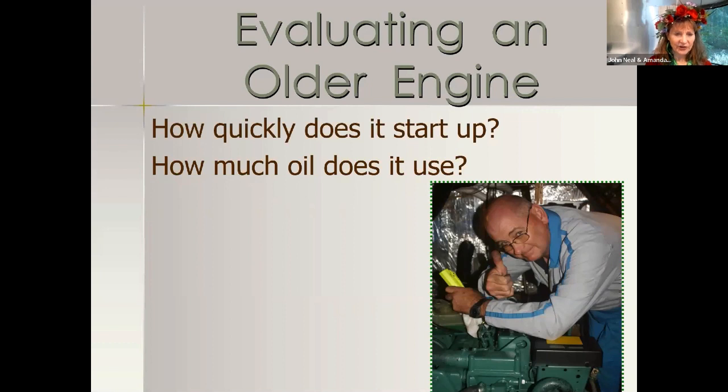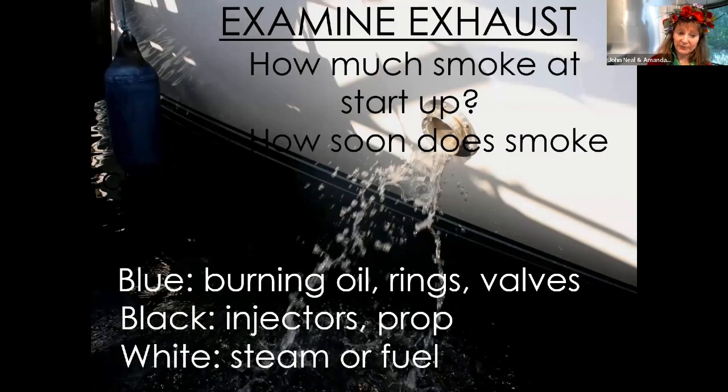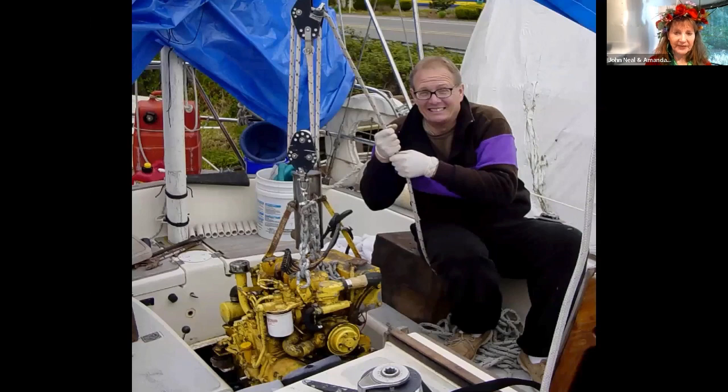Well, if you have an older engine, you're asking yourself a series of questions. How quickly does it start up? How much oil does it use? How much black smoke is coming out of the engine, or blue smoke, or white smoke? Each of these colors is going to determine if something's wrong with your engine. Maybe it's time to replace your engine. What's that going to cost me?